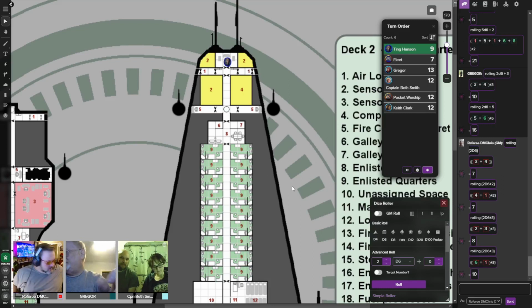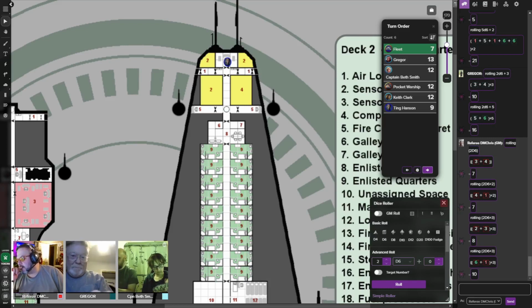So, we will skip over Ting, who is technically the one doing sensors, which is why I'm not doing a negative for doing multiple actions, because Ting would normally be here doing that. The fleet, oh yeah, they have missiles inbound, 2 that have not been detected. Can any of them fire? They are still at very long range. They will be coming into long range next round.